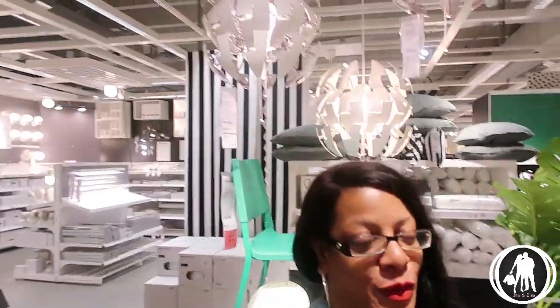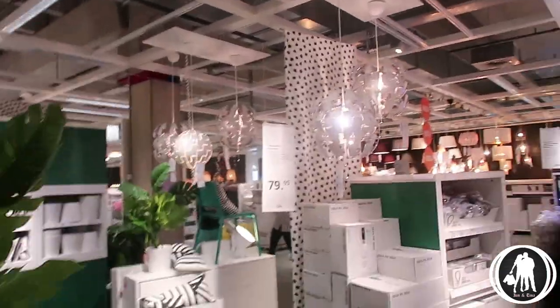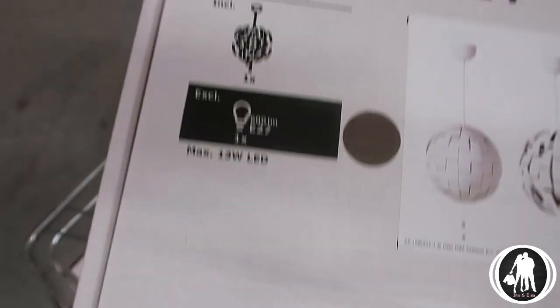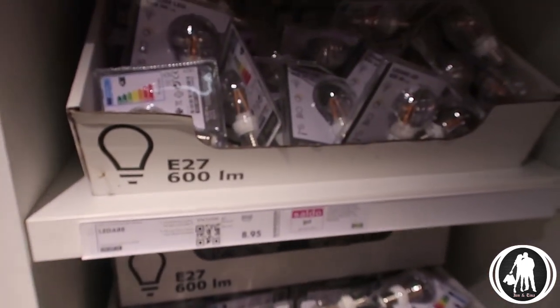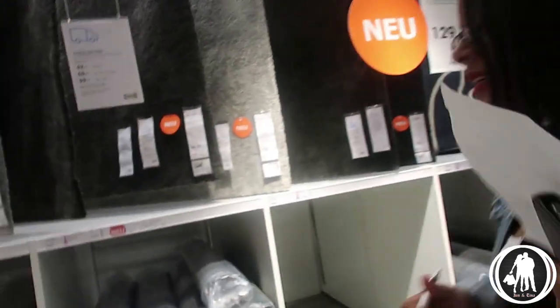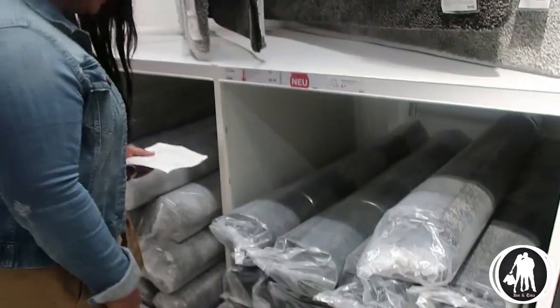We call it a transformer light. Alright, we'll get one of those then. Okay. They're over here. So it comes excluding an E27 bulb. Yep. But here they want $8.95 for a bulb. So, carpet it is. Okay.